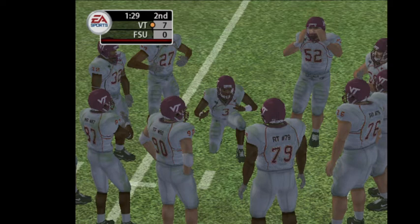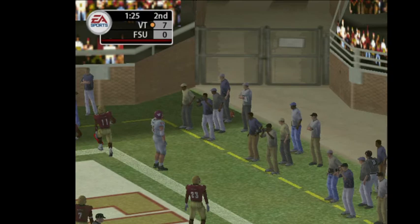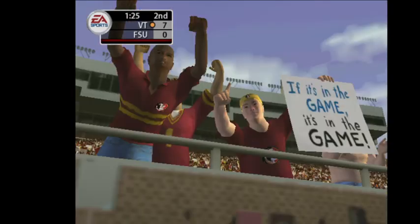This place is getting loud. Steps up in the pocket. Throws it to the outside. And that one's fallen incomplete. Guys, the pressure was intense, but he let it fly into the end zone anyway. Unfortunately, none of his receivers could get to the football. That's a great play by the defense to make him throw the ball before he wanted to.